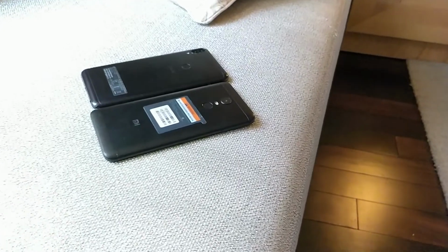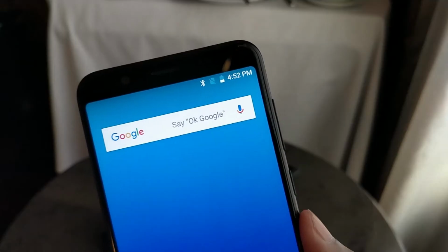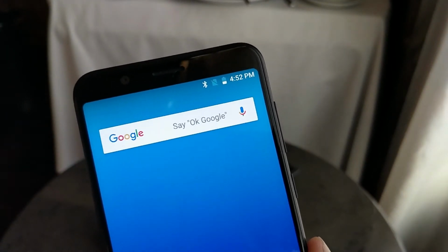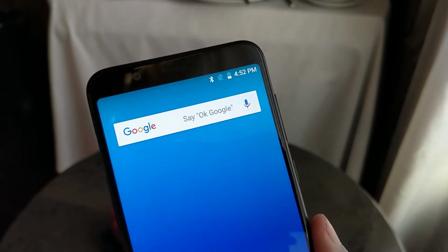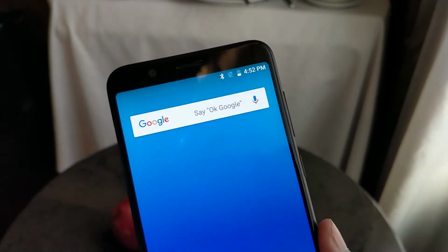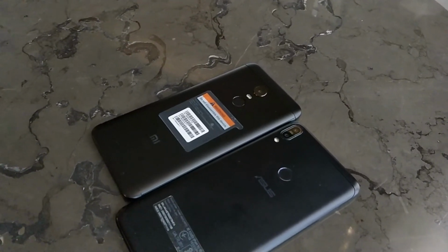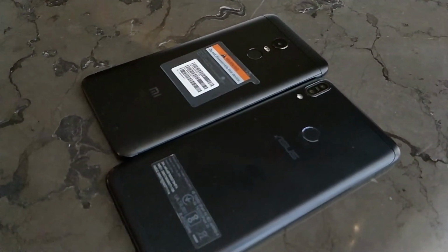Coming to the battery life, the Asus Zenfone Max Pro M1 features a 5000 mAh non-removable battery. This delivers around 1.5 days or more with moderate usage, while with heavy usage you get around a day or more. And my final verdict: just buy the Zenfone Max Pro M1 if you want to choose a phone at a price of 11,000.